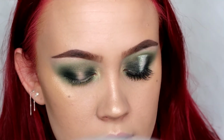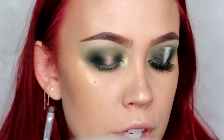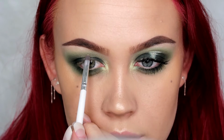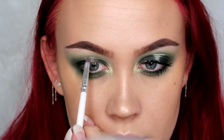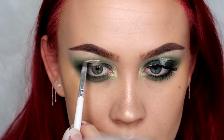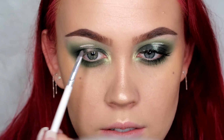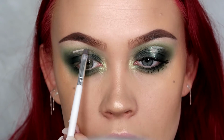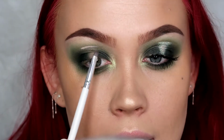Alright, so then next on this little e.l.f. concealer brush, I'm going to grab some of the Maybelline Fit Me concealer in the fair shade. And I'm going to kind of just start to carve out that cut crease area there. Alright, and as I get to the outer parts of this little line here, I'm going to take barely anything on my brush. And I'm just going to kind of wiggle the brush right here, so that there isn't like a blunt edge on both sides of this.